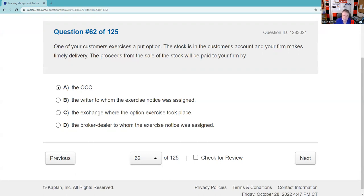You know, the customer says, well, Dean, how do I know when I exercise they're going to make good? And I said, well, how do they know you're going to make good? I mean, what you're asking about is counterparty risk. And the OCC is the issuer and guarantor of all options. So they're in the middle. So the proceeds are going to come from the broker dealer, whoever the OCC gave the exercise notice to, right?